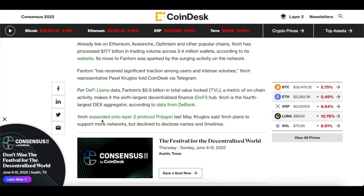According to its website, its move to Fantom was sparked by a surge in activity on the network. It wasn't too long ago that 1inch expanded onto layer 2 protocol Polygon, and this was done last year in May. Kruvlov said that 1inch plans to support more networks, but declined to disclose names and timelines.